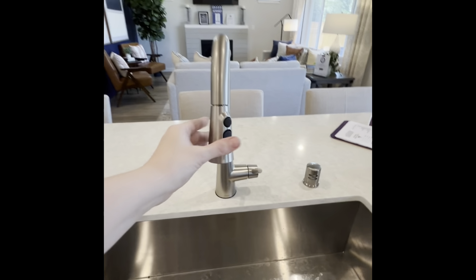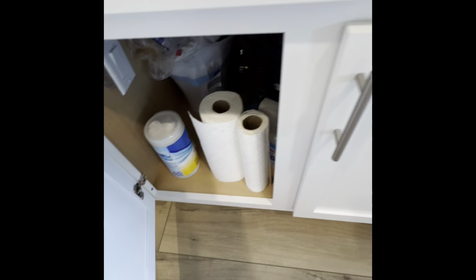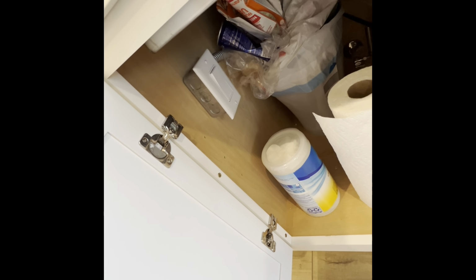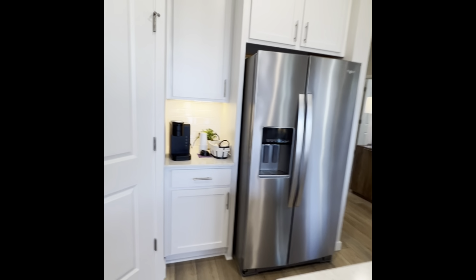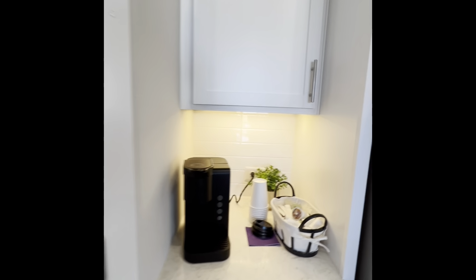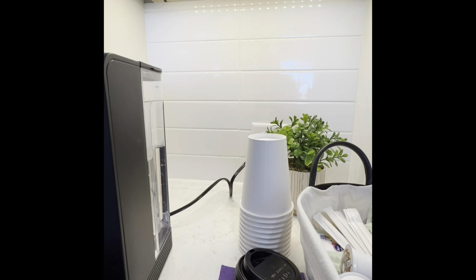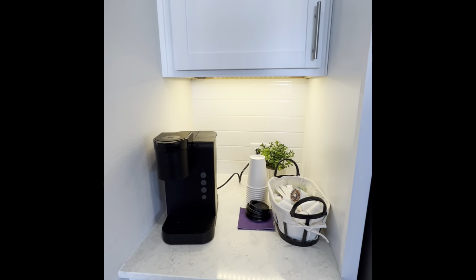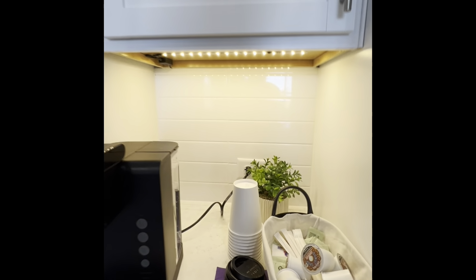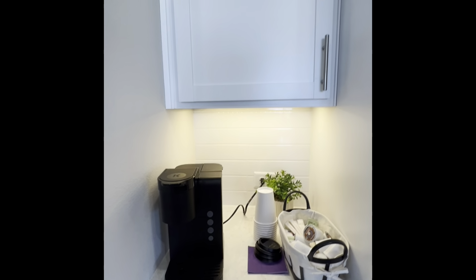You get the sprayer faucet here. And you have a garbage disposal. And the outlet or the on-off switch is underneath, which is great, so it doesn't accidentally get turned on. Another feature you'll note is under cabinet lighting. So that is included on all of our homes now. It is LED lighting. It's hardwired, so there's a switch on the wall to control just the under cabinet lighting. You'll also note the subway tile backsplash. That is a standard feature with us.